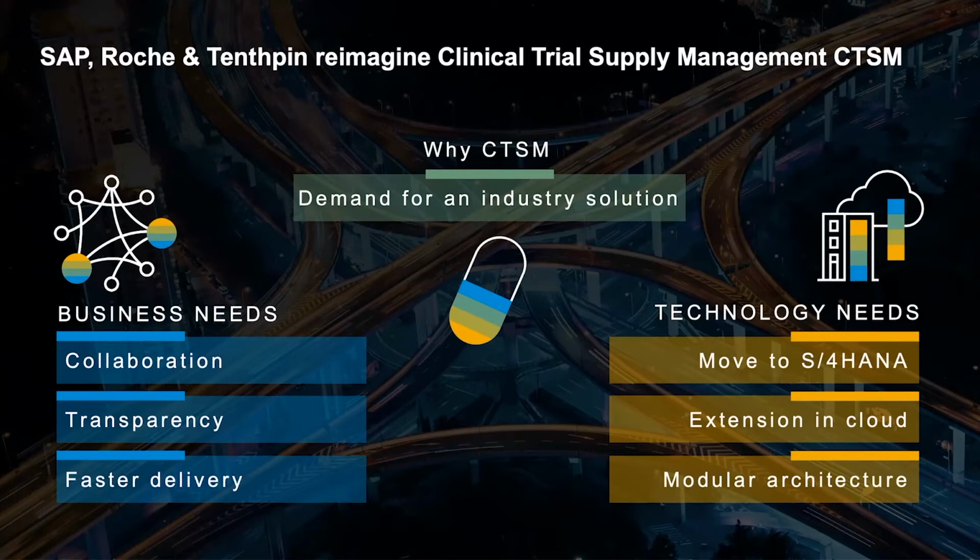And we found an extremely good partnership with SAP and with Tenthpin helping us both, because the solution of SAP builds on our current already SAP landscape, but it gives us enough flexibility to actually then deal with the specifics that a clinical supply needs and make sure it fully integrates with the existing solutions we already have. On top of that, it builds a solution which is cloud-based, which allows then also to build in other partners easily into our solution. So this modular architecture, I think, is great for the future we have in mind together.